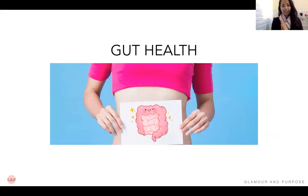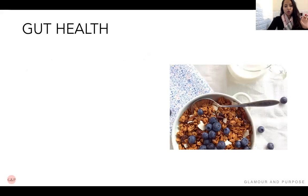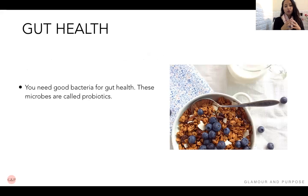Now, okay, so that was your stomach. That was your stomach acid and your digestive enzymes. These are both things that are really important. Now, let's move down into your gut health. With your gut, you need good bacteria for good gut health. In our gut, we have good bacteria. Now, we all know that we have bacteria in our gut, right?